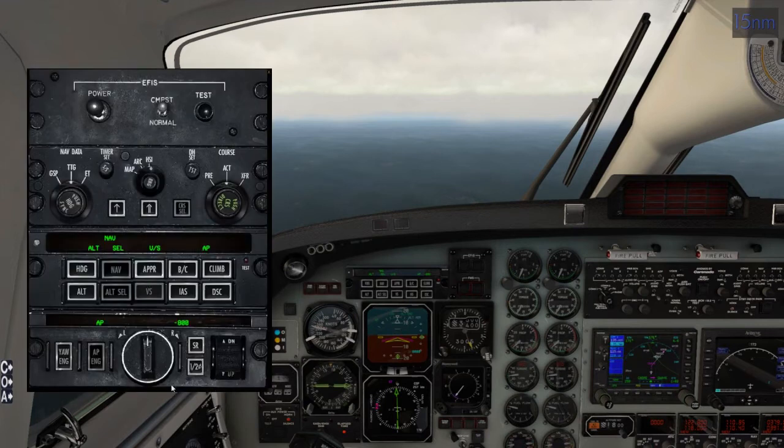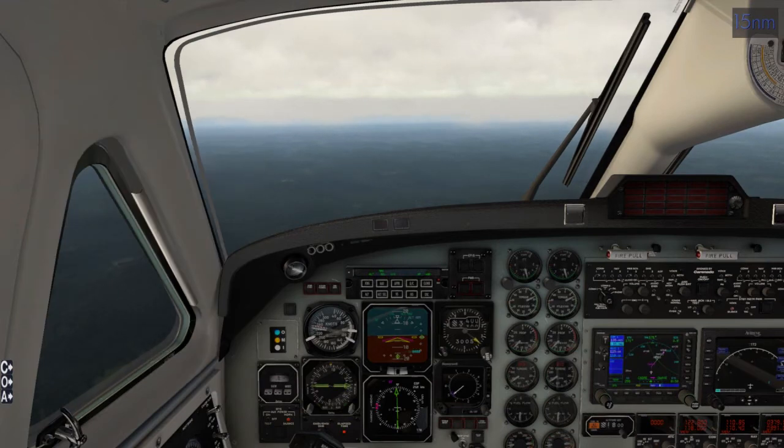And we're at 34 now. Let's slow down our descent even more. Let's slow down our overall speed now. Lead off some speed. Ready for flaps and gear.